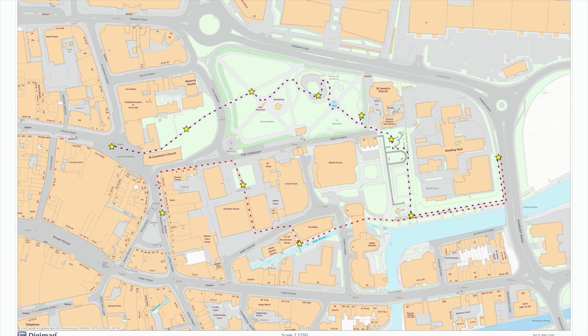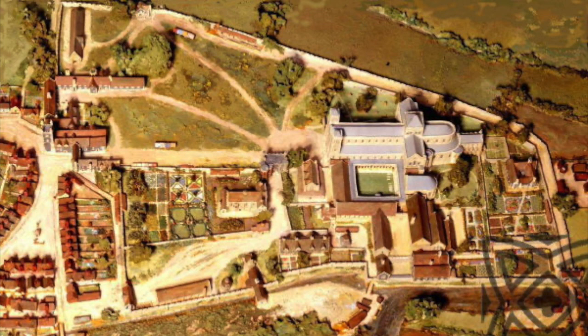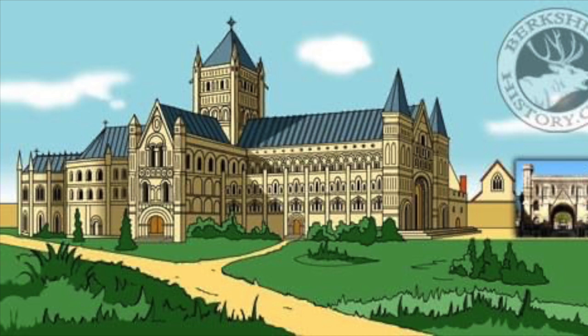The first thing to emphasise is that Reading Abbey was one of the most important religious sites in medieval England. The Abbey Church was founded in 1121 and the Abbey grounds covered about 12 hectares. The Abbey Church was one of the largest in the country, with a tower that would have reached two-thirds up the current Blade building. At the time it was bigger than both Westminster Abbey and Winchester Cathedral.